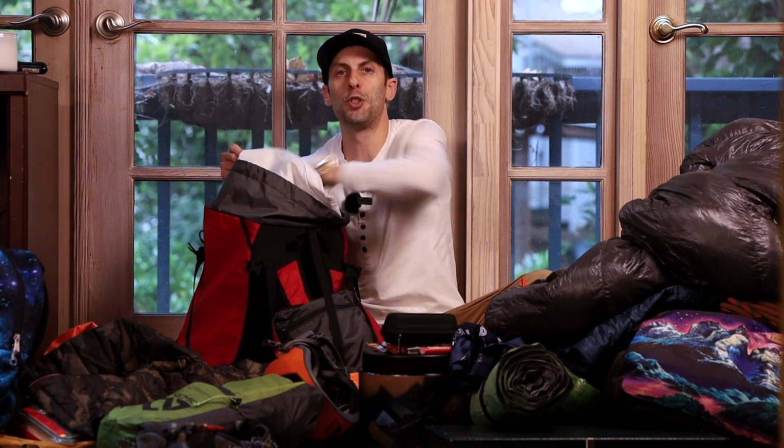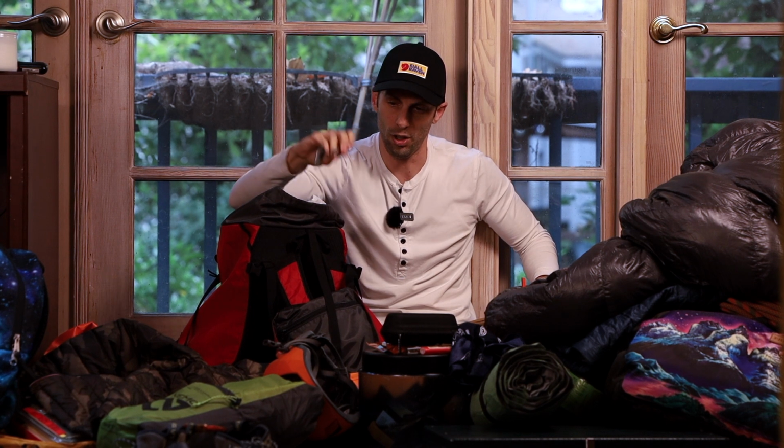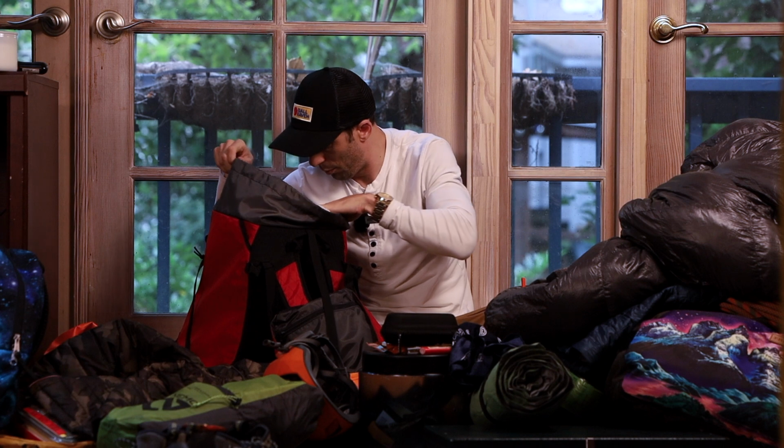And then I have my spoon. I typically bring one, sometimes two spoons. The reason I sometimes bring two spoons is because sometimes I want to have one for coffee and one for eating. So this is the only dish I need to clean, is this spoon right here. So it makes my life very simple.